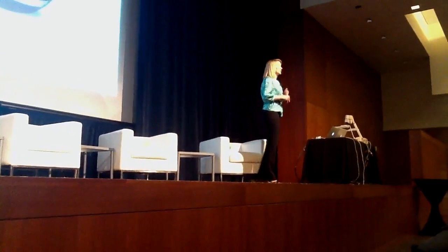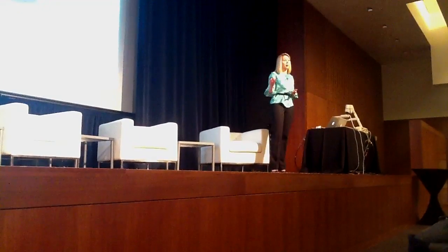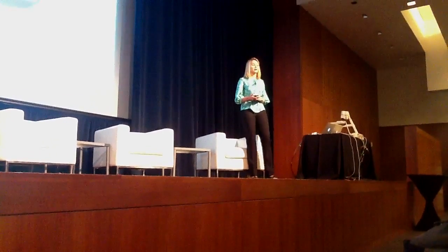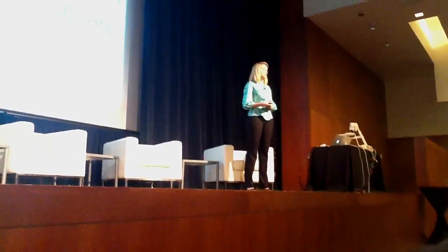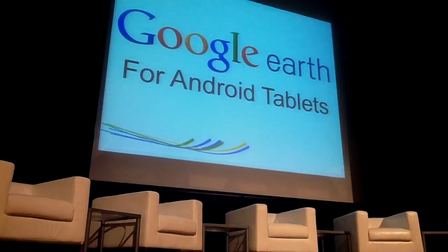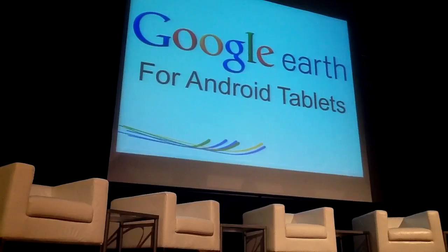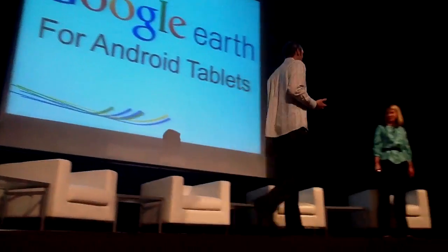So, as I said, Google Earth has come a long way since 2005, really updating the imagery, allowing a lot more historical imagery and a lot of new slick navigation. And today we're excited to be announcing Google Earth for the Android tablet. So we have a new version of Google Earth that's especially optimized for the tablet. And to introduce this, I'd like to welcome Peter Birch, the product manager for Google Earth, to the stage to do some demonstrations of what's special in this new release of Google Earth. Welcome, Peter. Great. Thanks, Marissa.